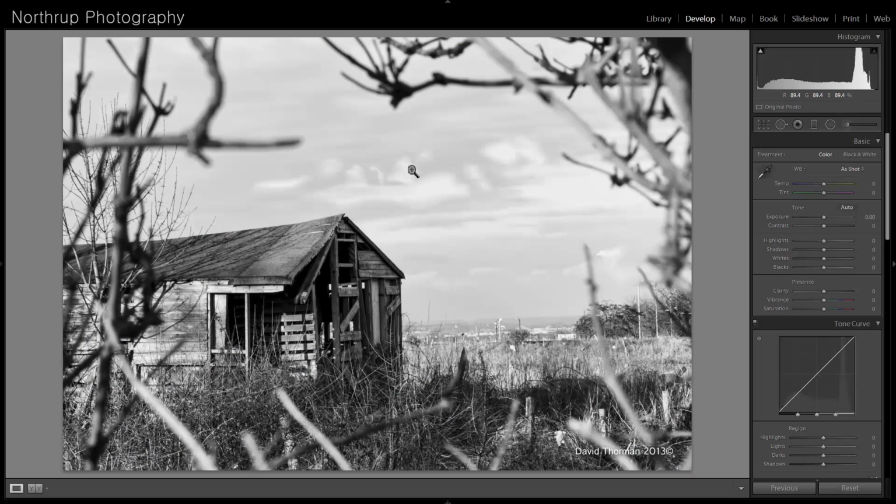Nice framing, David. Yeah, you're right. Bring down the highlights just a smidgen. It is a little hot, isn't it? It's going to bring out the sky. Yeah. See what I did there? I don't have any other criticism. I like this picture. Yeah, I like it too. It's nice.